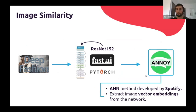So Annoy was developed by Spotify in order to derive similar songs, so it could advertise similar songs to users. But it doesn't have many bells and whistles. It's an approximate nearest neighbors methodology with some ability to tune how the clusters and the decision tree is formed. However, because it was developed by Spotify, it's readily scalable, super efficient, very fast.